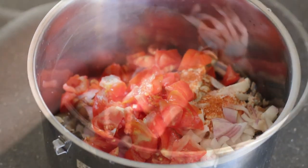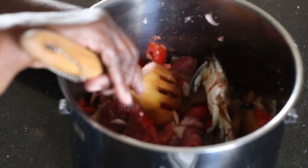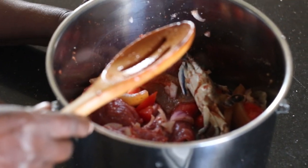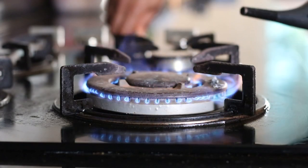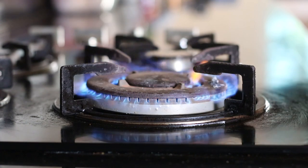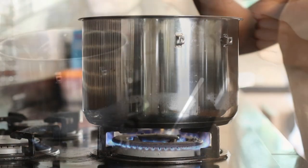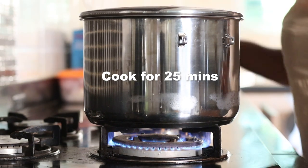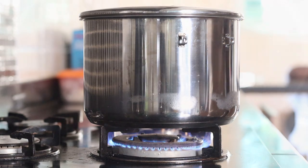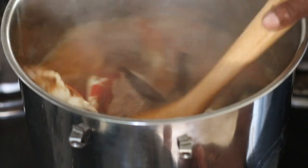And then she's just given it a stir. And then she adds in 1 glass of cold water. And then we just put the cooker on and then we leave the food to cook for about 25 minutes with the lid on, and then we will check on it when it's done. So after the meats and everything has been cooking down, you can see it's made a really delicious broth already.